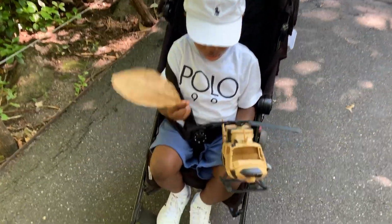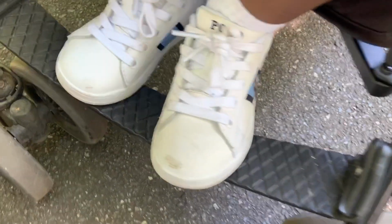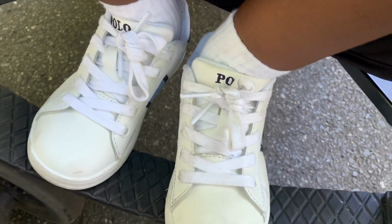See, babe boy. Babe boy got the Polo hat, Polo t-shirt, Polo shorts, Polo socks, Polo sneakers.